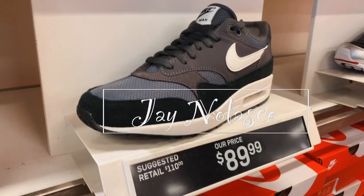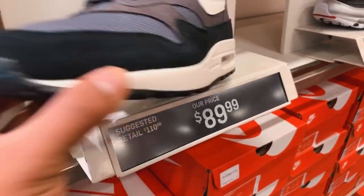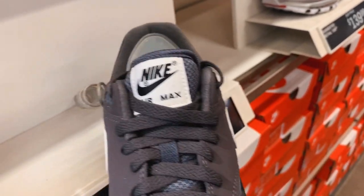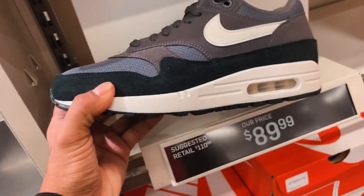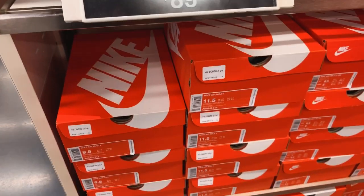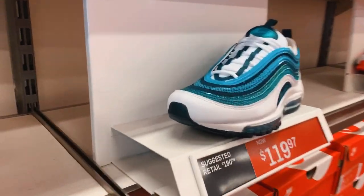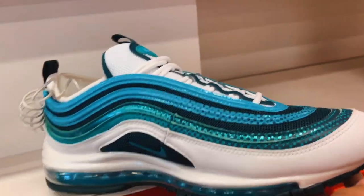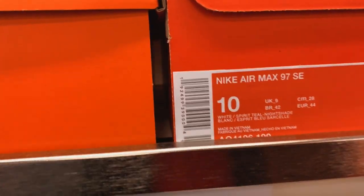The Air Max 1 with some kind of black and white colorway and some kind of suede. This one is not a bad color, you can't go wrong with the color though, and $89.99, still high. I'm gonna wait a little bit, it will drop a little more. I would love to hear your thoughts on this Air Max 97 SP. They are selling for $119, a little bit high, but the design, the color, it's not bad, but still high for me. I'm gonna wait a little bit more.